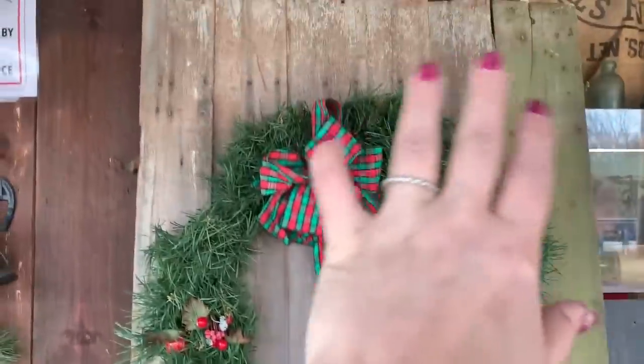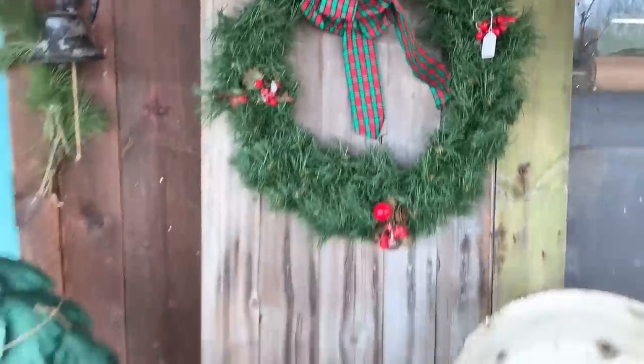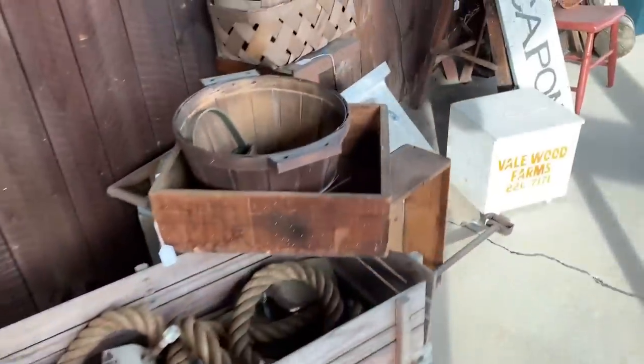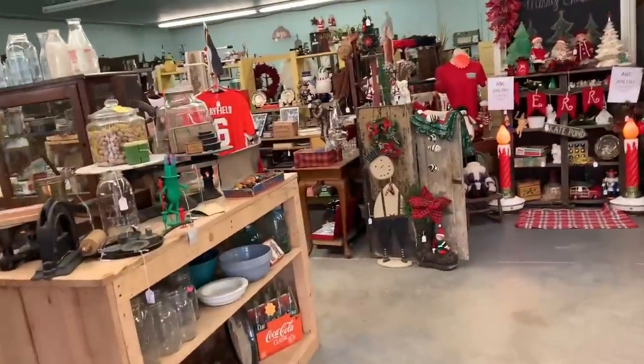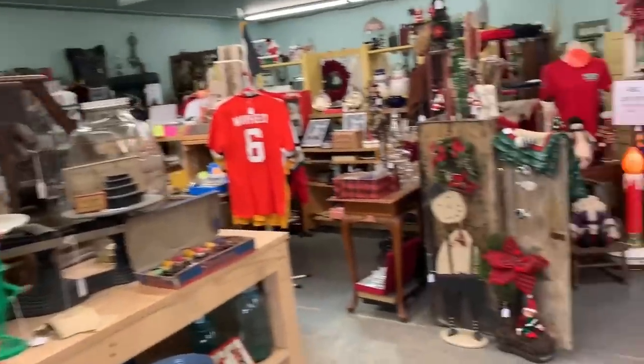I love this door. Just look, this is the natural patina, just the way the door has evolved over time, and I love that green. Oh, see, I would just take this door and hang it up just like that against a wall. What about you guys? Oh, she's all decked out. Oh my gosh.